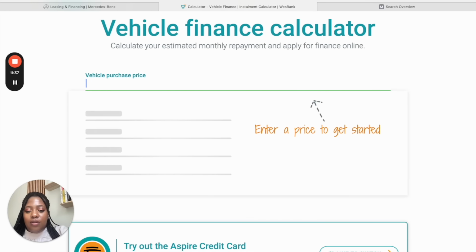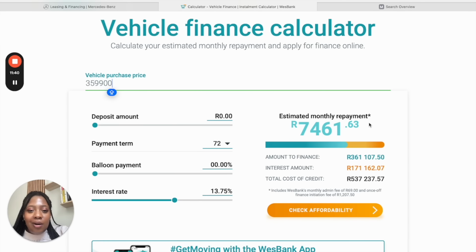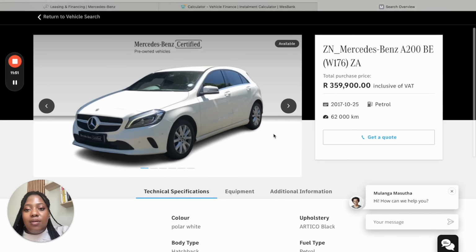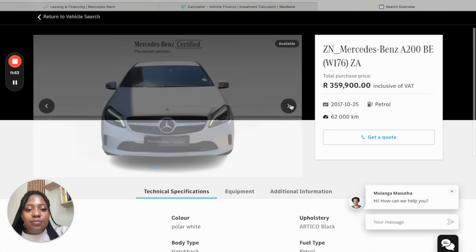359,900. Let's see. 359,900. Oh, only 7,400. Okay, we're rocking. 7K. Oh, it's a 2017 model. It's got 62,000 kilometers on the clock. Okay. Let's have a look at the pictures.